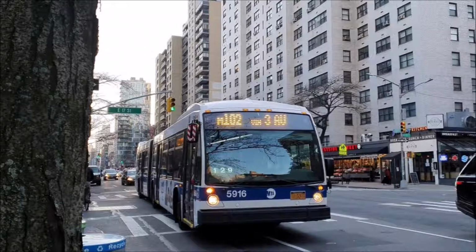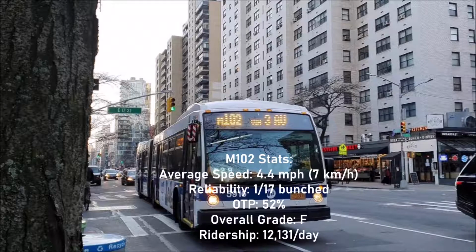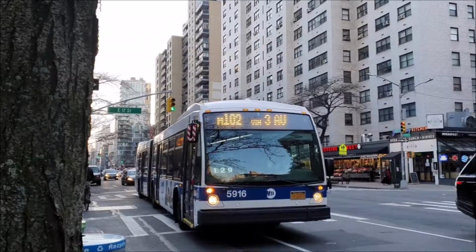Number 9, the M102. The M102 is a route that runs near the 148th Street 3 train stop and runs down to the East Village via 3rd Avenue and Lexington Avenue, and also via Lenox Avenue and 116th Street. The average speed for this route is 4.4 miles an hour, with 1 out of every 17 buses bunched and an on-time performance of 52%, giving this route an F rating. This route sees 12,131 riders per day.